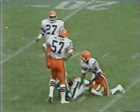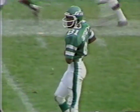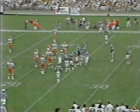1:24 time remaining, first half. Robinson deep over the middle. Passes. Oh! Yes! Gaffney, a one-hand catch. Pulls it down. 23-yard line, first down. Jets are ready to go. Charlie, he's got to be smiling after that one. That was a great catch.